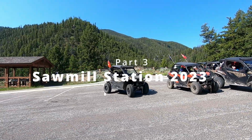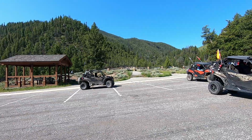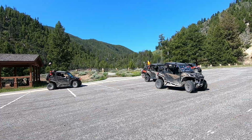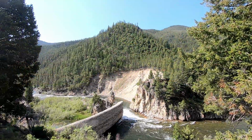Welcome to part 3 of our week-long trip back to Sawmill Station in Clayton, Idaho. Today is a semi-casual day. We got Josh leading just because he knows this area really well. He doesn't even need a map. Mike's running tail gun this trip.